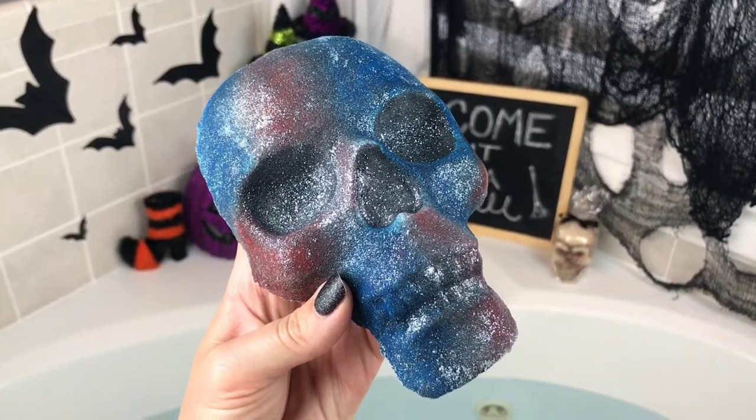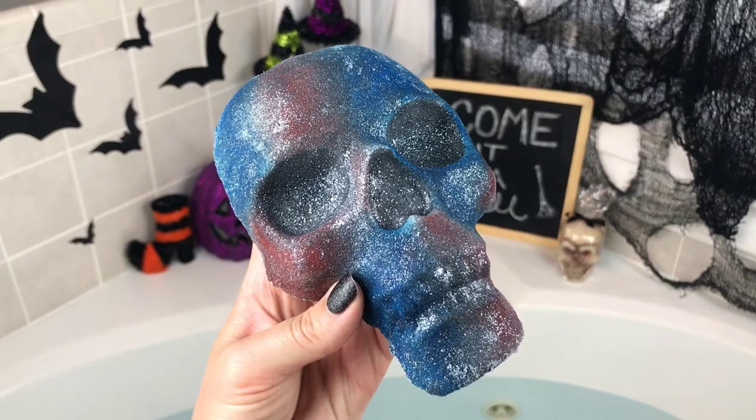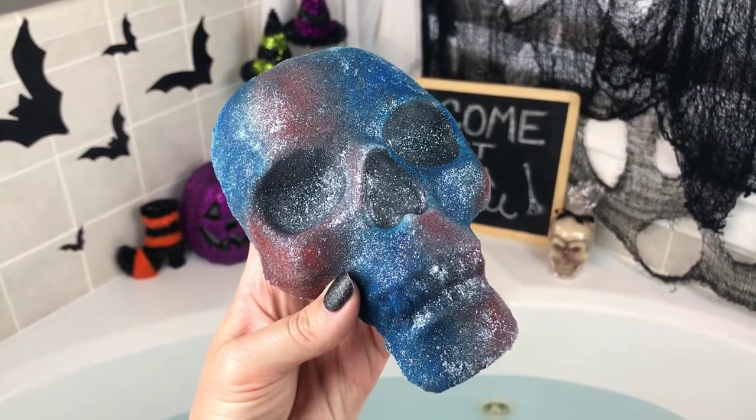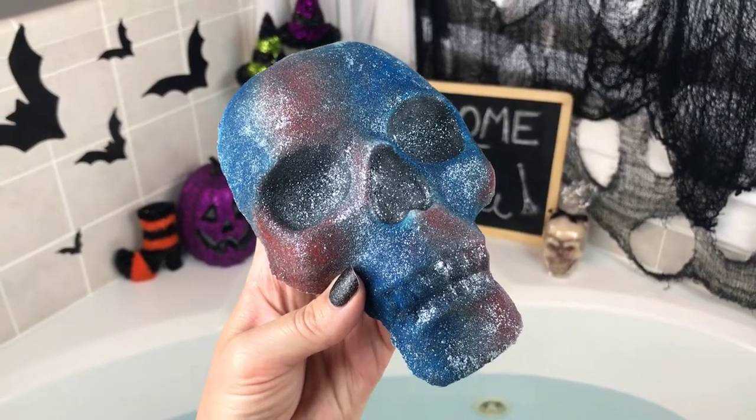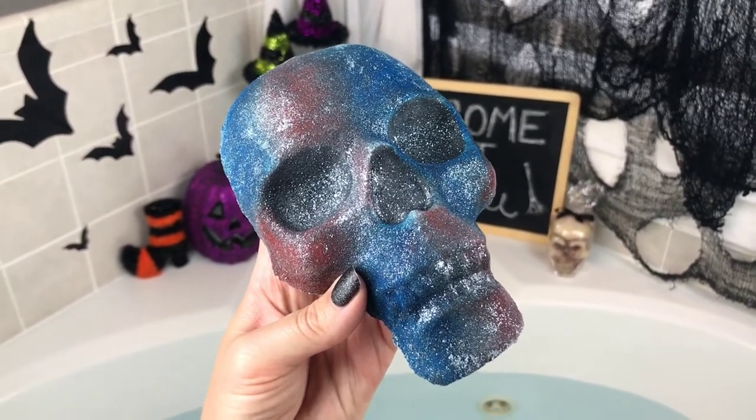Hey guys, welcome back. Look at this skull. It is gorgeous. Okay, so this one is from Harper Homemade. This one is her American Horror Skull, and it smells like apple pie. It is just so gorgeous.